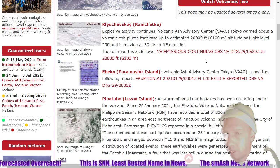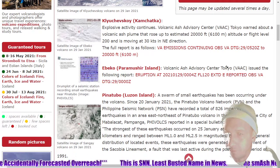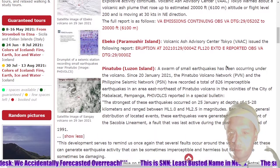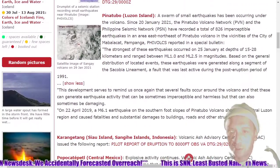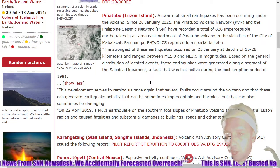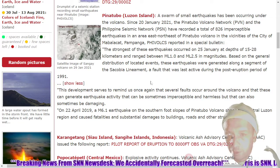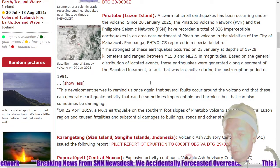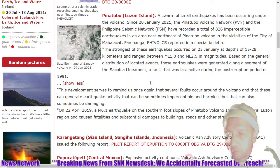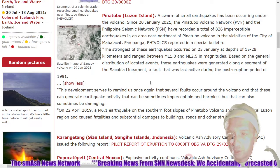Klyuchevskoy on the Kamchatka Peninsula is producing a 20,000-foot ash plume. Abiko, flight level 120, 12,000-foot ash plume there. And check out what it says about Pinatubo. A bunch of small earthquakes have been happening on Pinatubo around the Sokovia lineament, a fault that was last active during the post-eruption period of 1991.